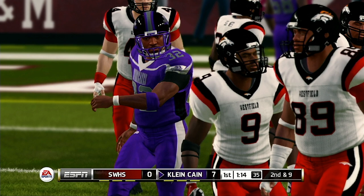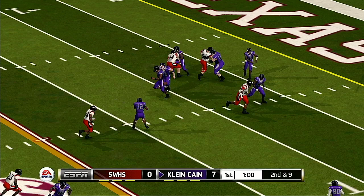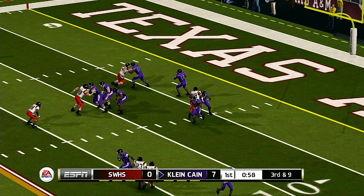Watch the run. They're running it. Open man, quick strike, and he can't pull it in. Number 32 was the intended receiver on the play. From their own 11-yard line, third down. Balls it in as he's pushed out of bounds.